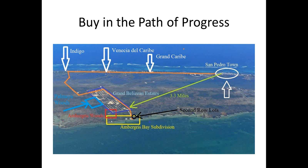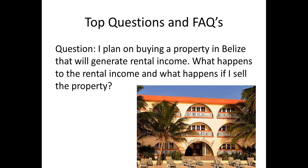There are certain areas of the island that are just now opening up, and we're going to see a massive amount of development in some of these areas. For instance, the Ambergris Bay area on the west side of Ambergris Key, the Grand Belizean Estates, Palmyra Woods, this whole area of the island that you see here on your screen now, that's going to see a lot of activity in the future. Right now it's pretty far from development, by pretty far I mean a mile and a half, not far by most standards, but far by island standards. But as development comes around and takes place in this area, as power gets there, as people start to build, we're really going to see prices escalate. So what I recommend, if you're buying just for investment, vacant land is the way to go. It's an easy purchase, and if you buy in the path of progress, you're going to achieve the highest ROI.